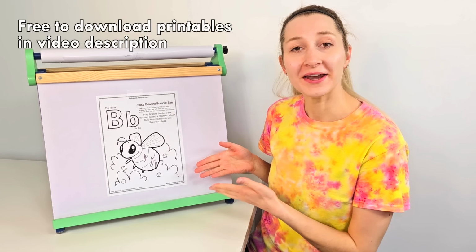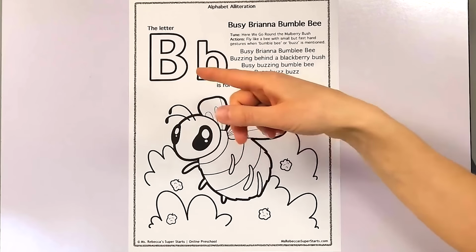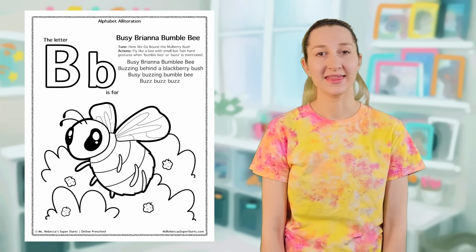Here we have our letter B printable page. Yay, we have letter B right here. And we're gonna sing the song first, our Busy Brianna Bumblebee song, and then we'll color it. The song goes to the tune of Here We Go Round the Mulberry Bush, which sounds like this.